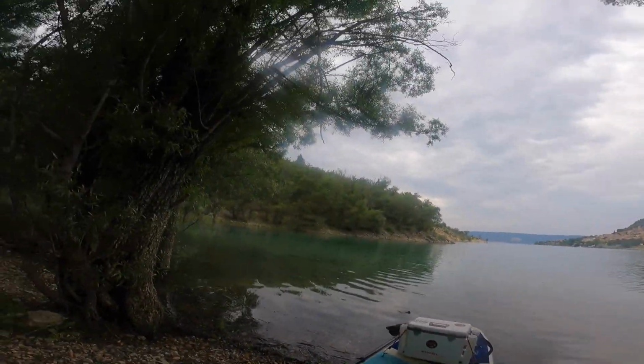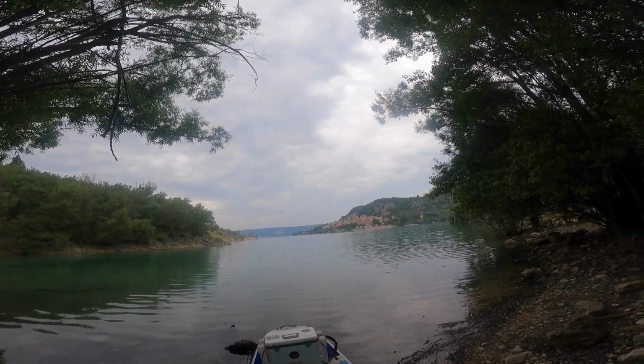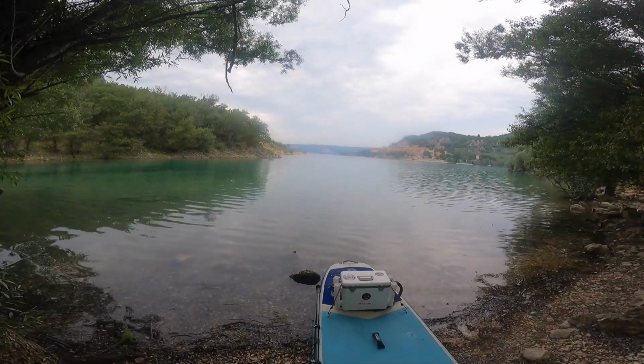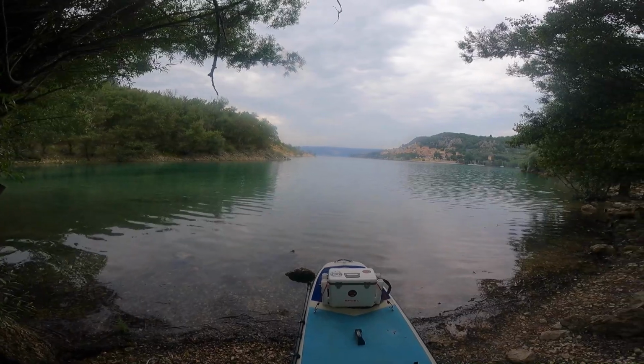So this is my setup, and I'm launching today into Sainte Croix Lake. I'll lift it up properly so I don't damage the fin. And I'm going to try and paddle all the way out there, and see what's out there and see how far I can get. I've got the whole day, so.